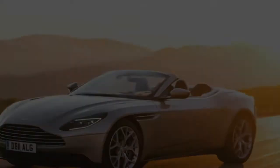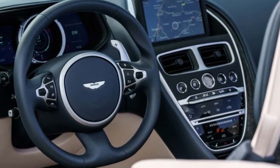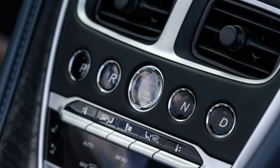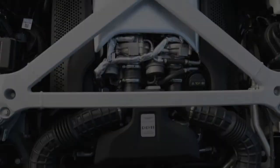2019 Aston Martin DB11 Volante. Stunning looks, fabulous balance, characterful V8 but can't get a V12, some interior quirks. The DB11 in any of its forms is a car anyone would want to be seen in.